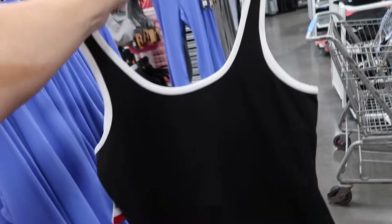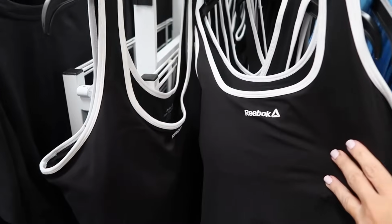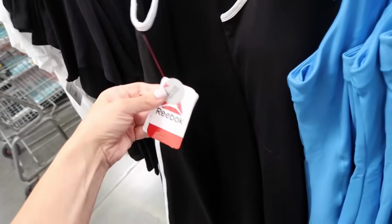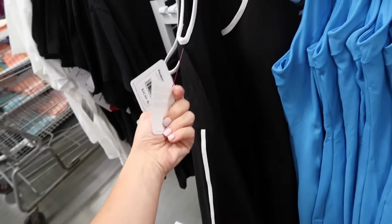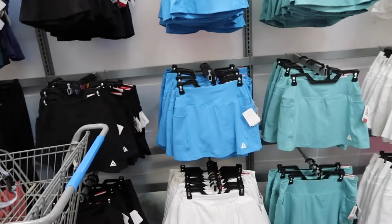And then also new from Reebok, this one has that scoop neckline. So I think that, oh, this is the front with the logo in the black and white, and these are also $32.